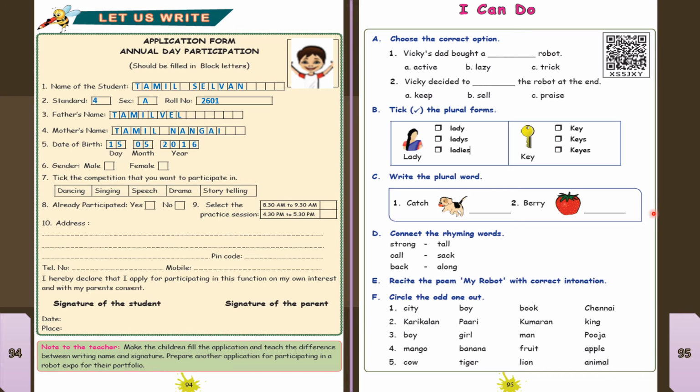Okay, 15/5/2016 is my date of birth and gender, I am a boy. So the robot is putting M. Now, in which activity am I going to participate? Come on, tell me. Drama. See here, he is going to participate in drama. Already participated? Yes, last year, when I studied third standard, I participated here. Okay, what is the convenient time? Select the practice session, 4:30 to 5:30 p.m. Evening is my convenient time. It is the robot telling. Come on, Robo, fill my address.